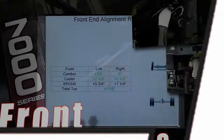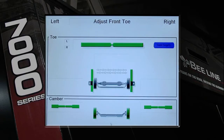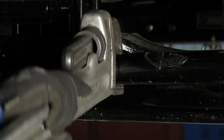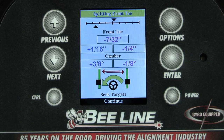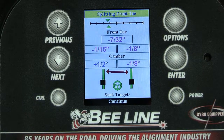When front-end alignment measurements have been taken, WindSpeed indicates the necessary adjustments needed to align the front end to more precise B-Line specifications, ensuring the best possible alignment. All adjustments can be made by watching real-time measurements on our monitor or our optional color remote display. In this case, the remote display indicates when the optimum toe setting has been reached.